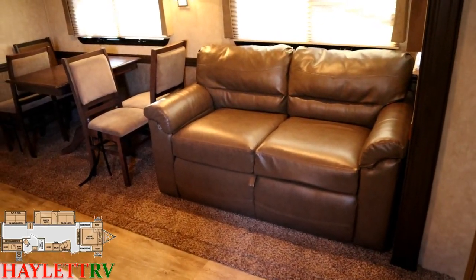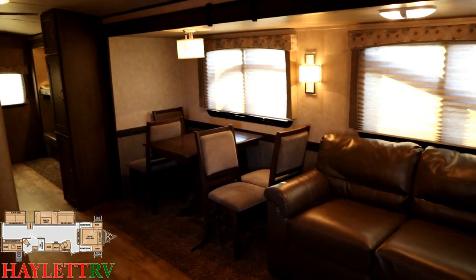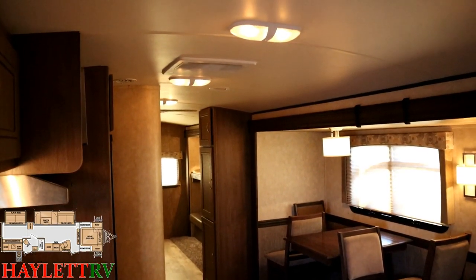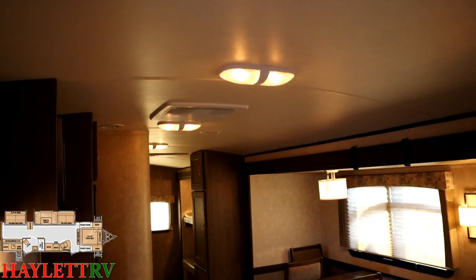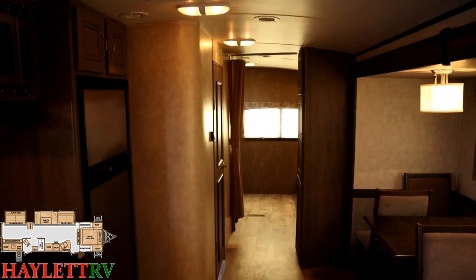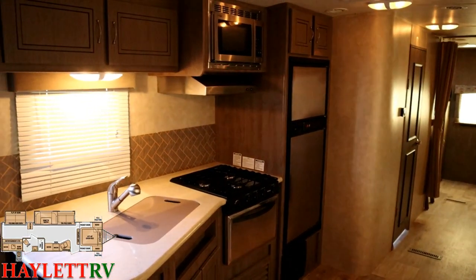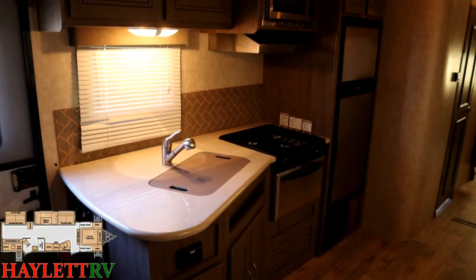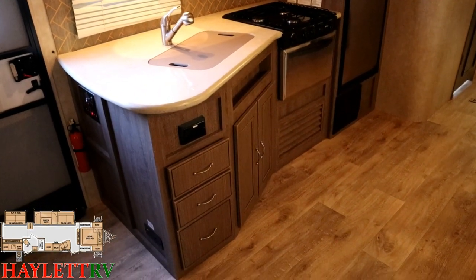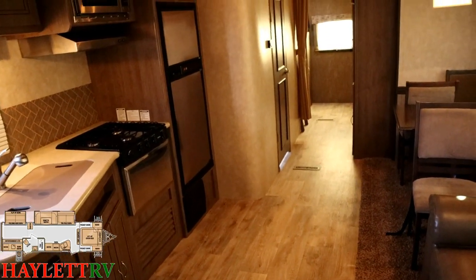Now, I like the big windows on here. I really would have liked to have seen some large windows on the sides of the slides as well. The incandescent bulbs here are also something that one of the main things I would do, as soon as I got this RV, is probably go through and do some LED replacements. Save a little energy, give me a little bit more light. That being said, there's certainly nothing insufficient about what's going on in here. It is a little dimmer than what I would prefer, but it's certainly perfectly functional, even for our purposes today.